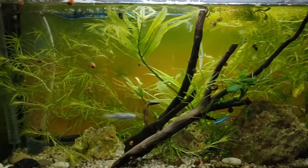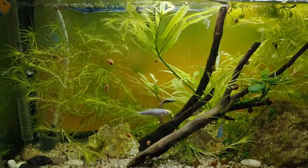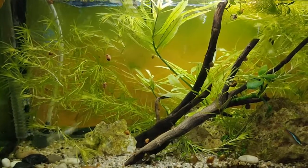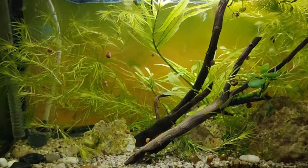There is a slight increase in snail population, so maybe I should stop feeding this aquarium that much. I mean, I do not feed that much, to be honest, but maybe it's too much for this size. Well, I need to experiment with that.